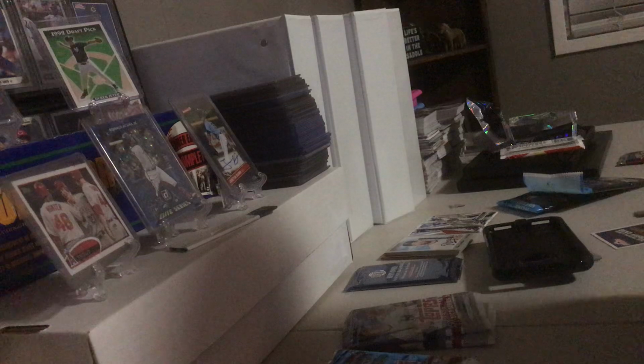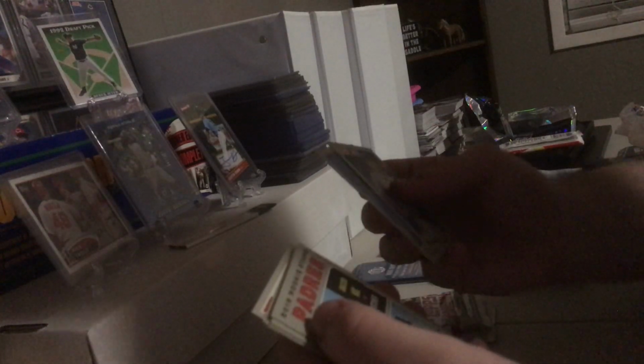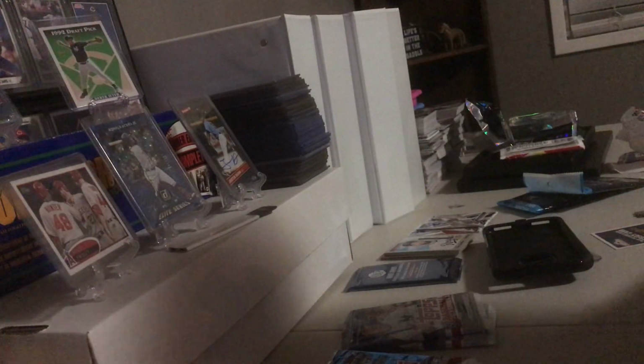Here's the second pack of Heritage. I always like the look of these cards. They kind of feel old school compared to some of the newer shiny stuff. Drury, Ivan Nova. Jacob Nix, rookie, Chase Anderson, Vizcaino, Felix. I love Felix. Pull that one aside. Sad to see his career just kind of tank towards the end. Jose Altuve and Brandon Crawford. Don't think those are really anything.